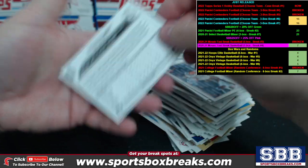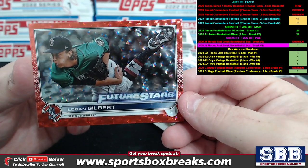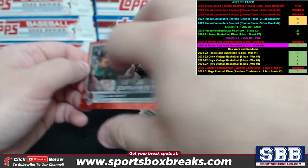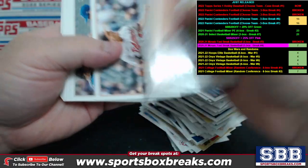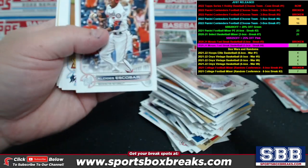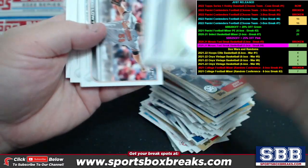And what do we got? We got a Logan Gilbert to 199. Nice. Is it red foil? Logan Gilbert, Mariners. Nice one there for Travis. Must be rigged. Logan Gilbert. It's rigged, Travis. It's all rigged. Joey Gallo, 35th wood frame.